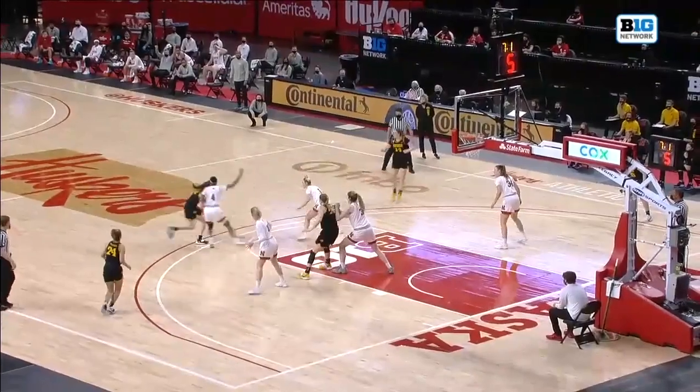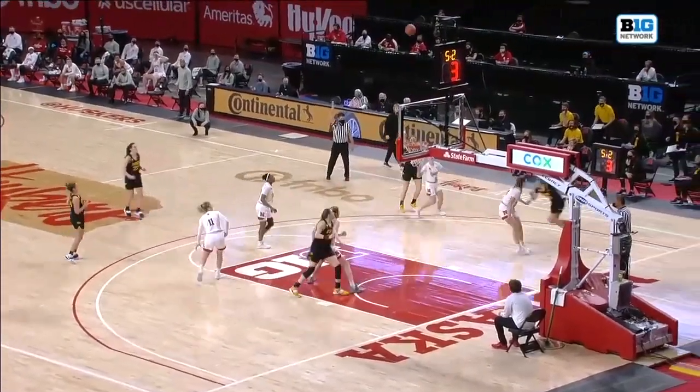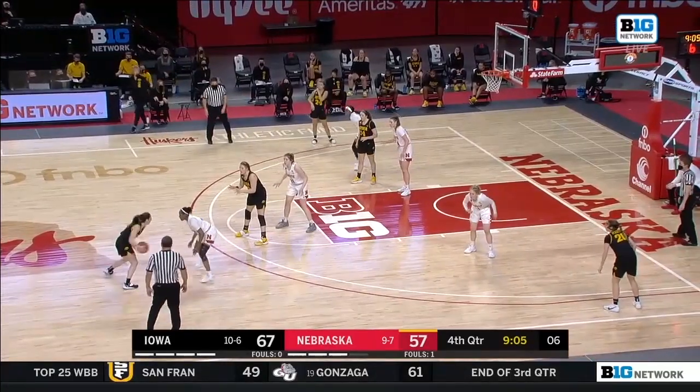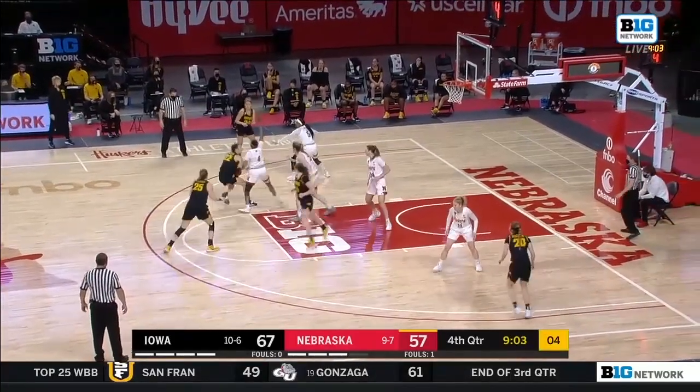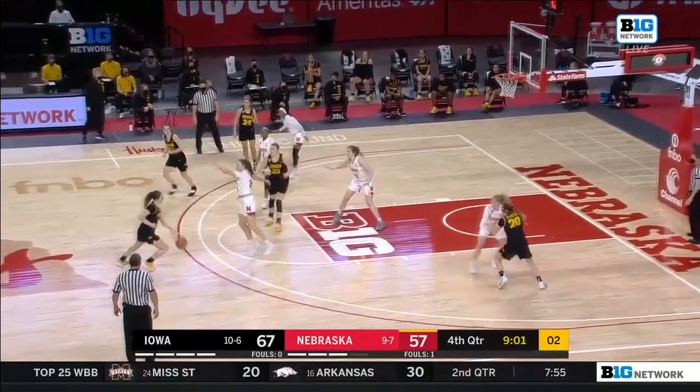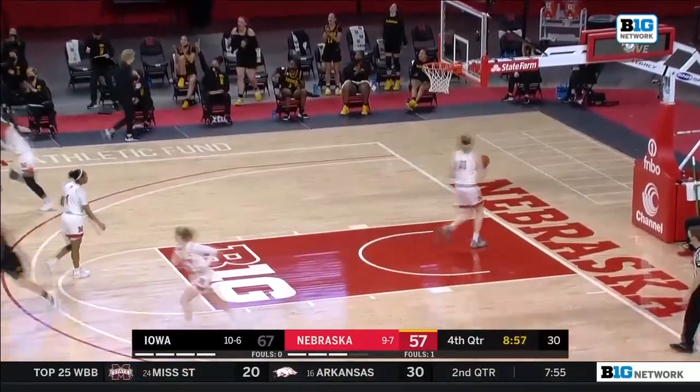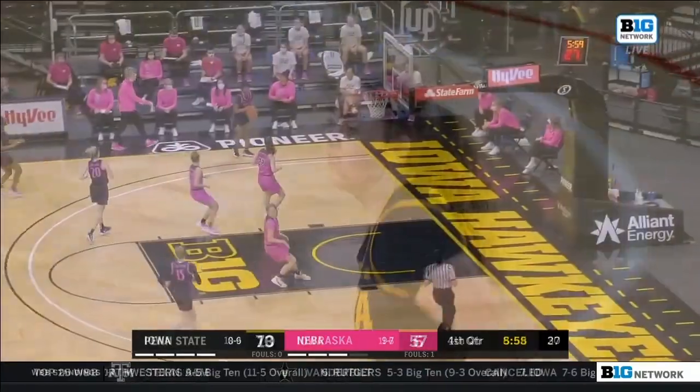Your teammates involved as a point guard. Caitlin Clark draws the defense, kicks it to. Missed three-pointers. Huskers are going to need to hit a few of those as they try to come back. Caitlin Clark looking to step back. Two on the shot clock. Warnock launching and hitting as the horn sounds in the background.